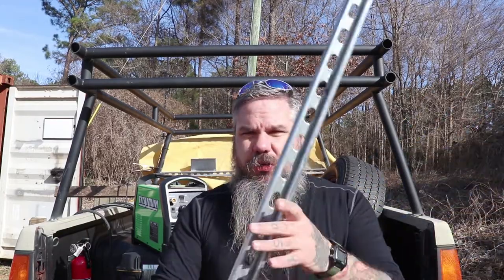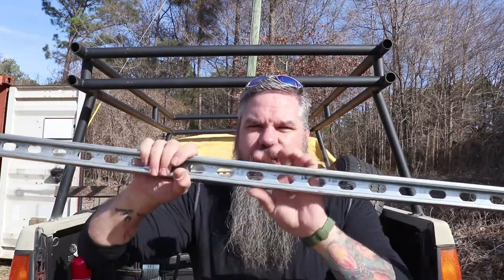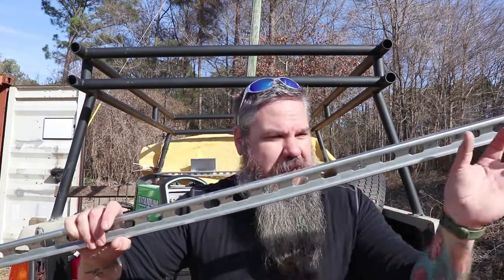Before we get too far along, I do all the work before I get it on video. Unistrut. This is what we're going to use. It's very modular. It's got this little channel here. You can put fittings in and move it up and down as you like.